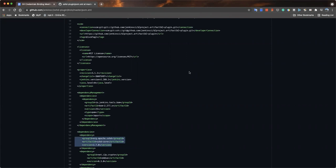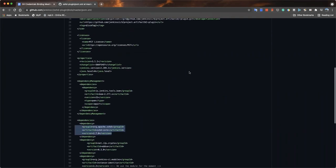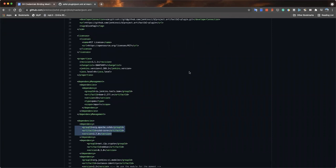Plugin or the library that the plugin has, or dependency? Yeah, SSHD core. This is the exact library you need. Sure. This has the code, the API, the functionality you need to decrypt the keys, right? To read the keys. Yeah.